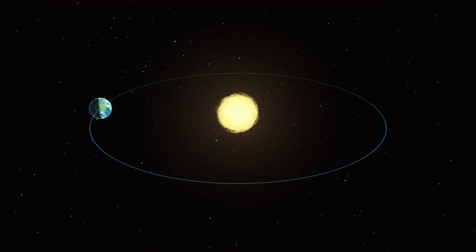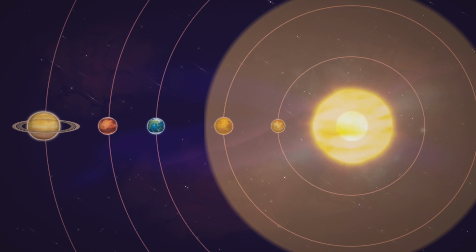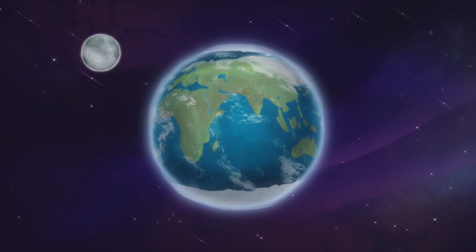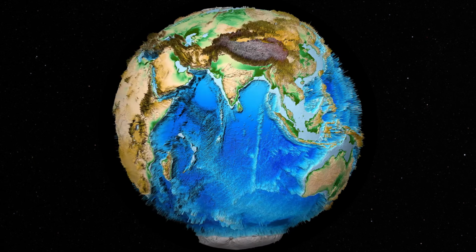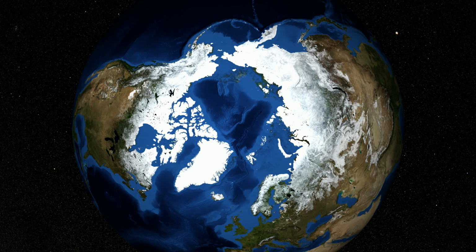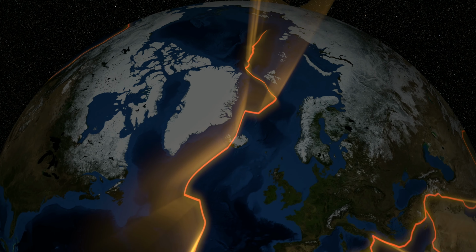Earth is located about 150 million kilometers from our star, equivalent to 1 astronomical unit. It falls within the so-called habitable zone, between the orbits of Venus and Mars, where it is possible to have liquid water, one of the necessary conditions for the existence of life. 71% of Earth's surface is covered by water, while the remaining 29% is landmass, consisting of continents and islands. They have emerged as a result of the movement of individual tectonic plates, which are part of the Earth's crust.